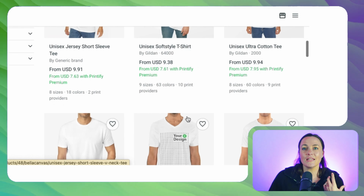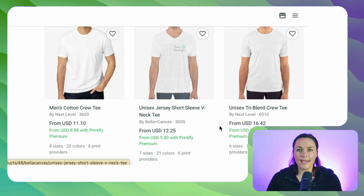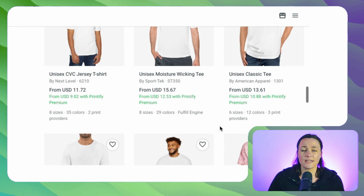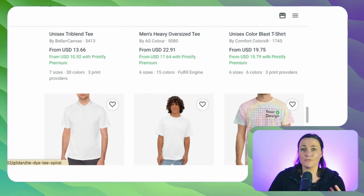So as you can see, they offer tons of different brands from Gildan to Bella Canvas, Hanes, you name it. They have pretty much, I think, any kind of blank unisex t-shirt that you could possibly find. They even have some tie-dye options, which is really cool.